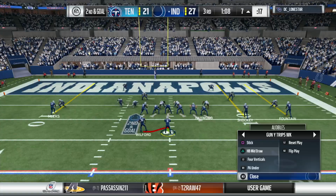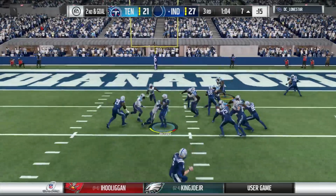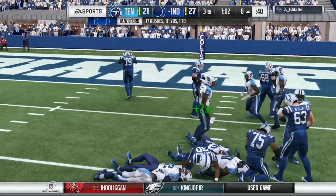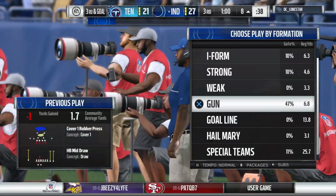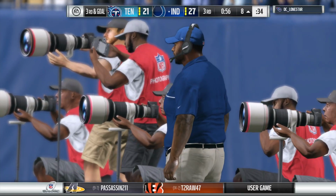And the D-line pinching together must be expecting the run. They'll run it now out of the gun. And he is going to lose yardage here. It'll be a loss of 1, and that's going to bring up an interesting 3rd and goal.